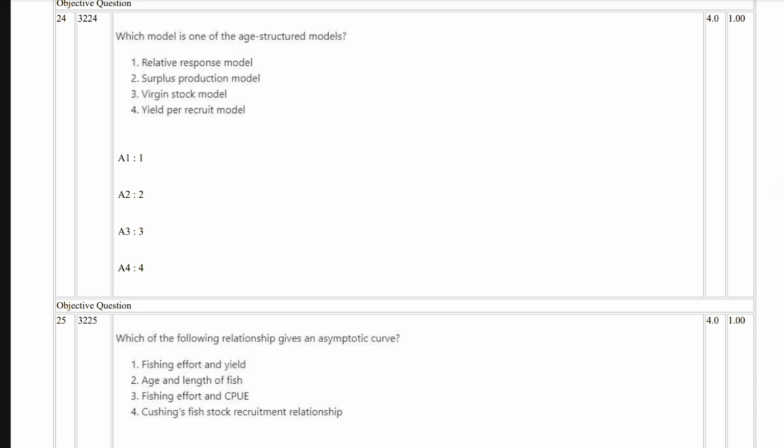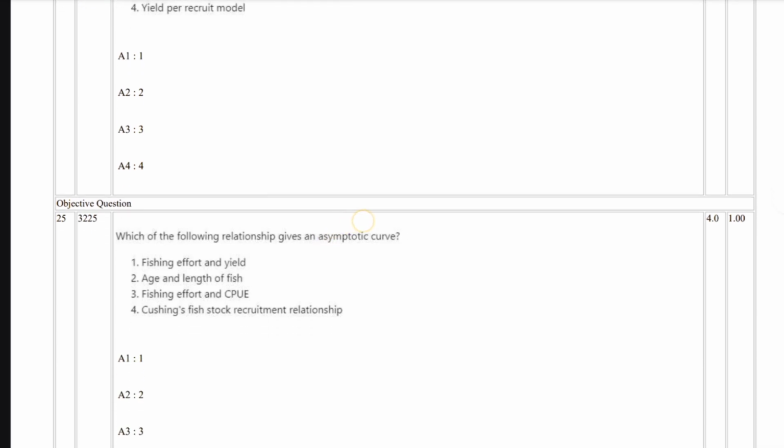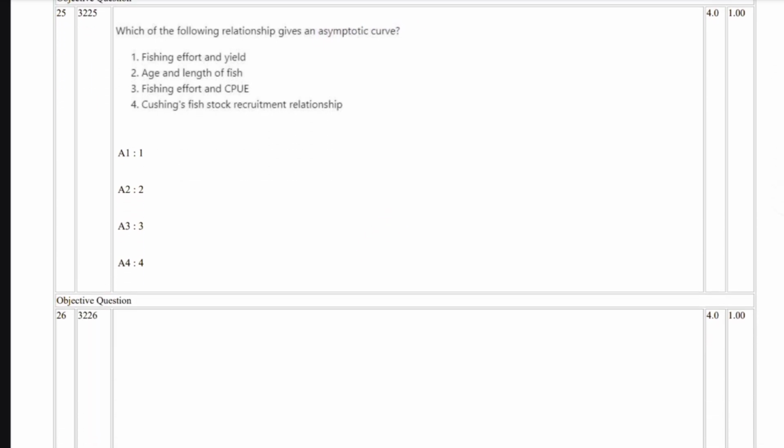Next question, which model is one of the age structured models? So the correct answer is option number 4, yield per recruit model. Next question, which of the following relationships gives an asymptotic curve? So the correct answer is option number 2, age and length of fish.